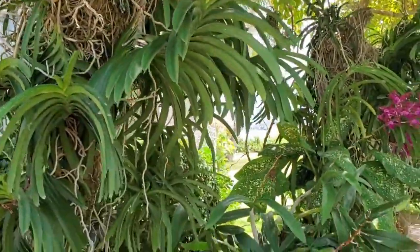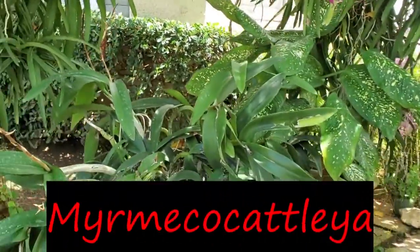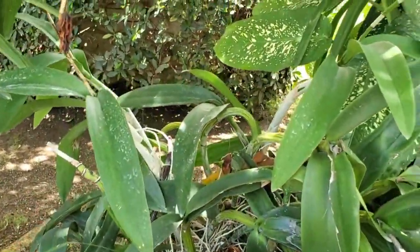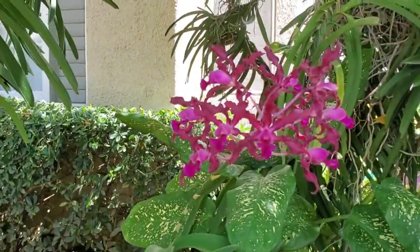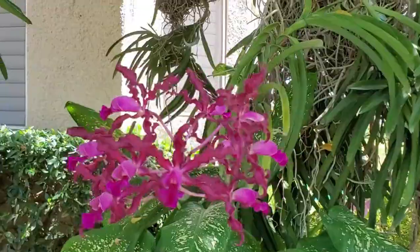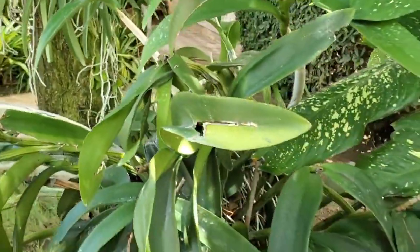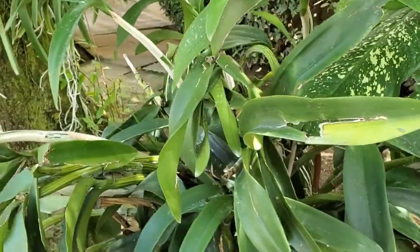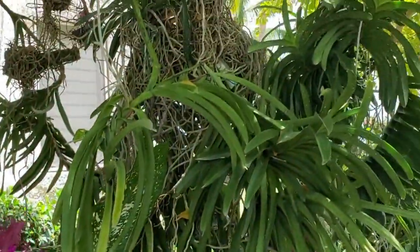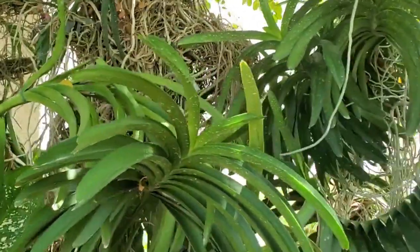Oh Lord, look at this other one. I can't remember the name now, but I'll definitely get the name and put it on screen. This is just doing its thing right here. It has on one spike. Let me show you this one. It's such a huge plant, and all the owner does is drop it into a large clay pot or a concrete pot, and it does its thing. Some other plants right here under this tree, which I'm not sure the name of.